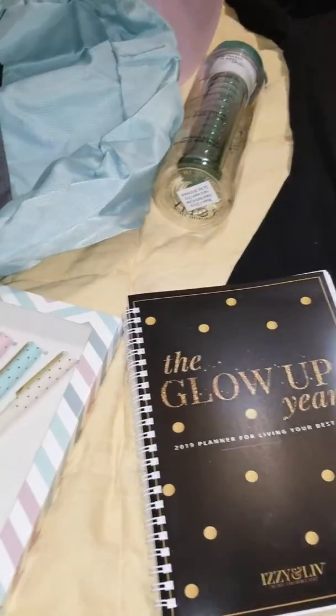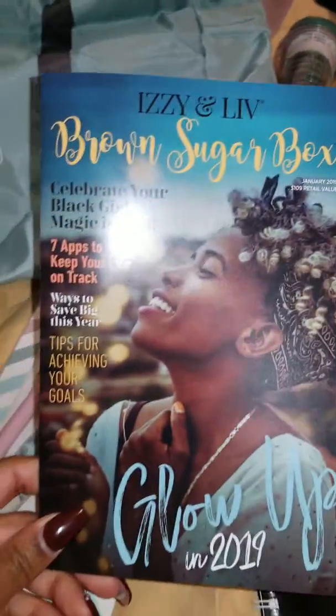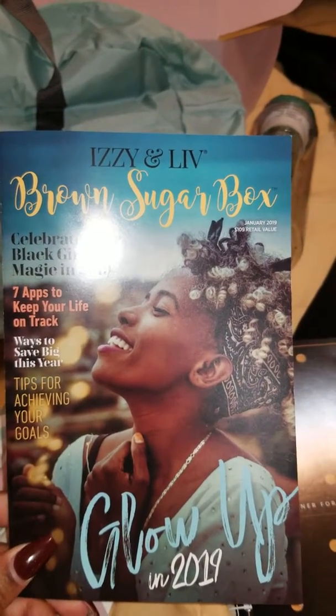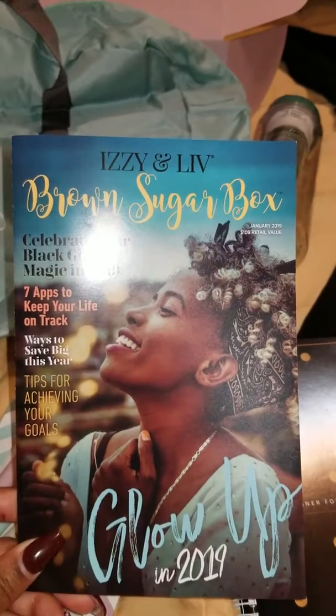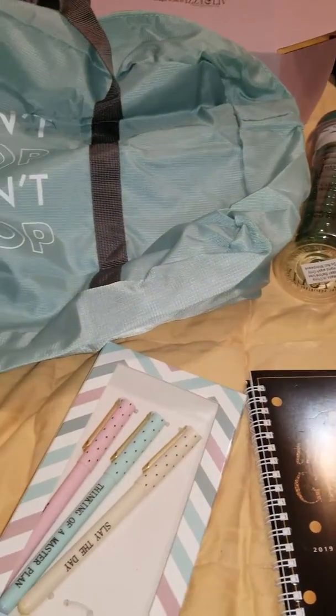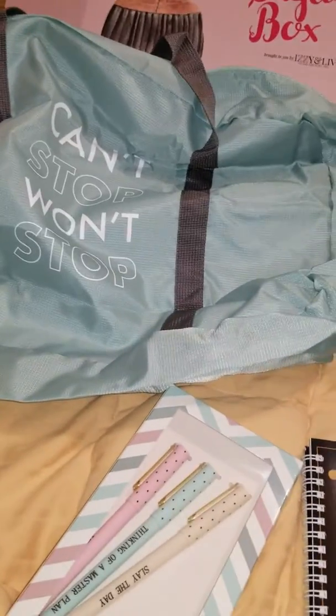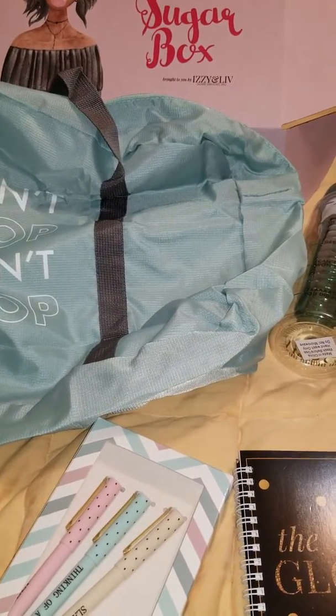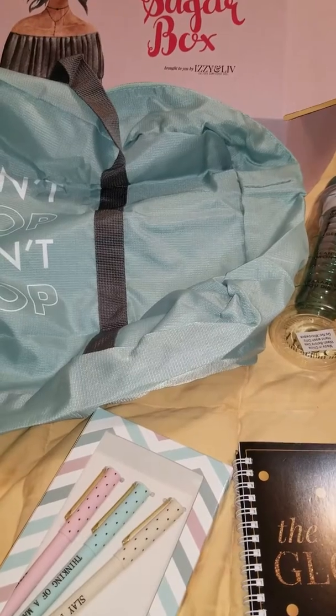Hi everybody, this is my review of the January 2019 Brown Sugar Box by Izzy and Liv. Okay, I'm going to cut to the chase. Each month with tax, this box cost me $44.90.